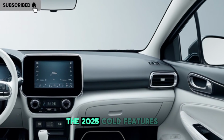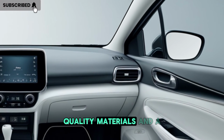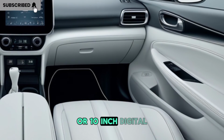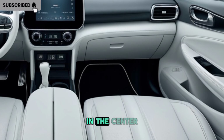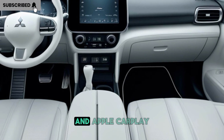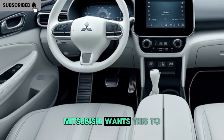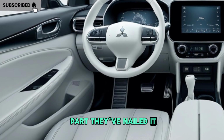Step inside the cabin and you're greeted by a surprisingly modern interior. The 2025 Colt features a clean dashboard layout, quality materials, and a digital-first approach. Depending on the trim, you'll get either a 7-inch or 10-inch digital instrument cluster and a similarly sized infotainment screen in the center. The infotainment system supports Android Auto and Apple CarPlay, and the interface is intuitive and quick to respond. It's clear Mitsubishi wants this to be a tech-friendly space, and for the most part, they've nailed it.